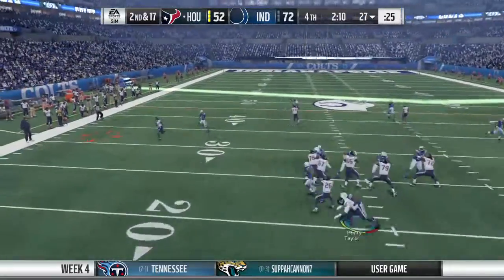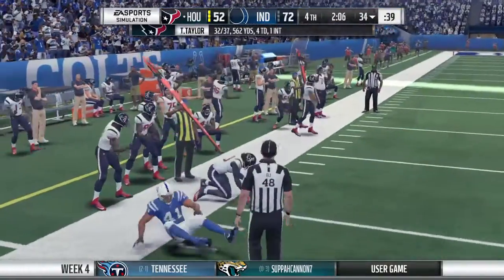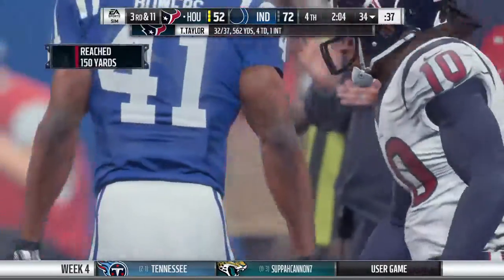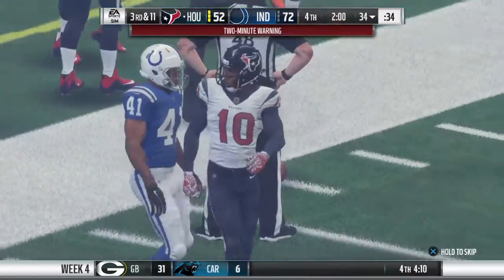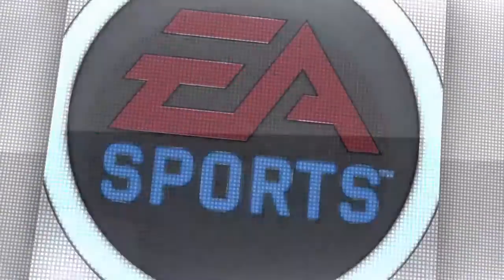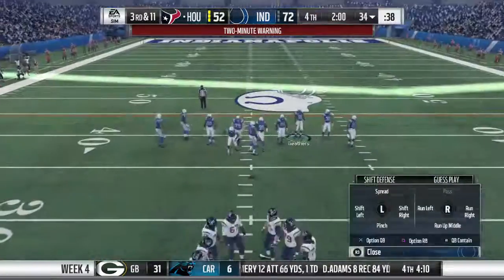On 2nd down, here's Taylor. Throwing the out route incomplete. It's Hopkins. And he'll get it up near the 35, right at the 34 here. The reception good for 7. It's 3rd down. Time for a break. We'll come back and see this one out after this.